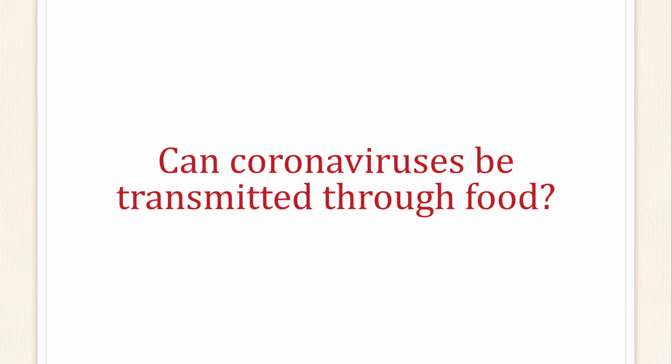So if somebody infected with the coronavirus were to prepare your food, you don't have any issues with potential transmittal, unless, of course, that person is coughing or sneezing on that food and you touch that food and you touch your face. So again, there are a lot of steps that would have to happen for that to occur. So right now, the short answer to this question is no, it cannot be transmitted through the food nor our water supply.